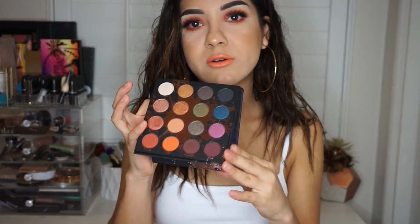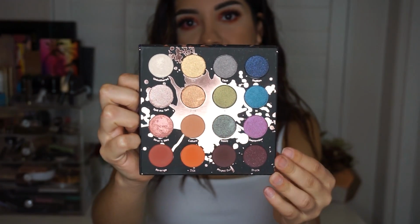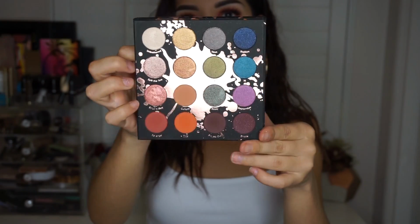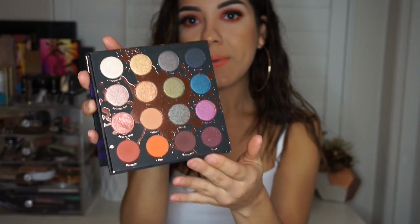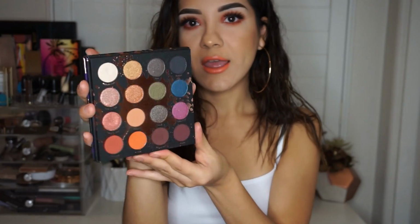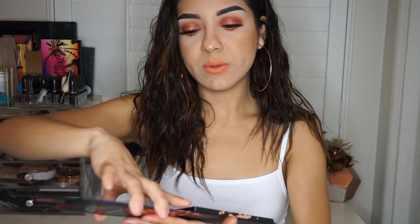This is how the eyeshadow palette looks. I feel like it's so beautiful. You have very neutral warm tones, and then all your pops of color to create a very dramatic look on this side. The packaging is so amazing. I love the rose gold with the splash paint. I think it's super beautiful.